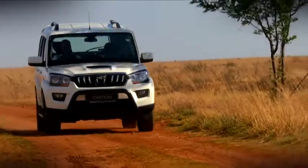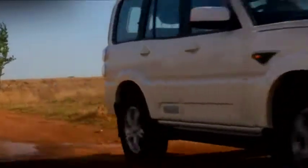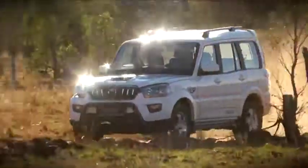And the 4x4 mode, you can switch on the fly. It's got high range and low range, so it is a capable vehicle all around. So that for me is why the Mahindra Scorpio is something that you really should consider when you start looking at the price.